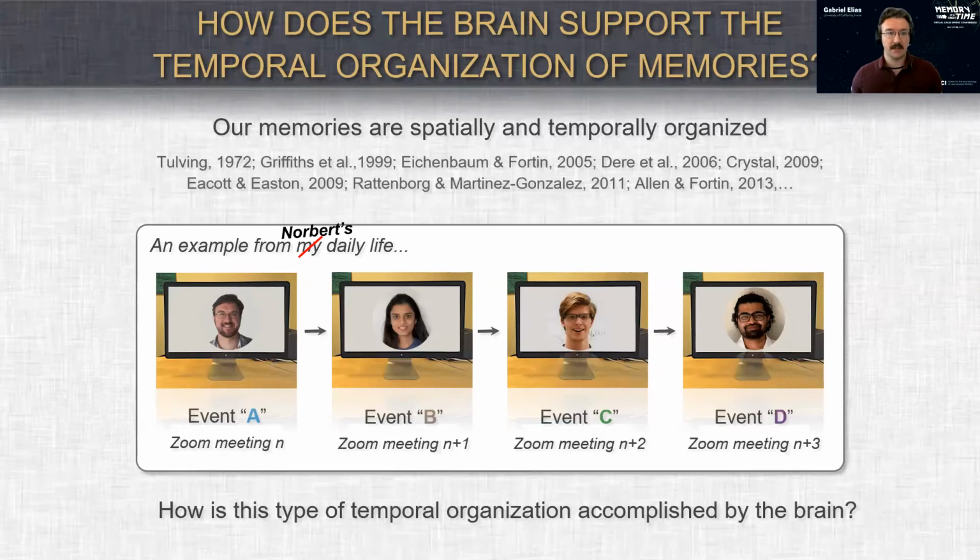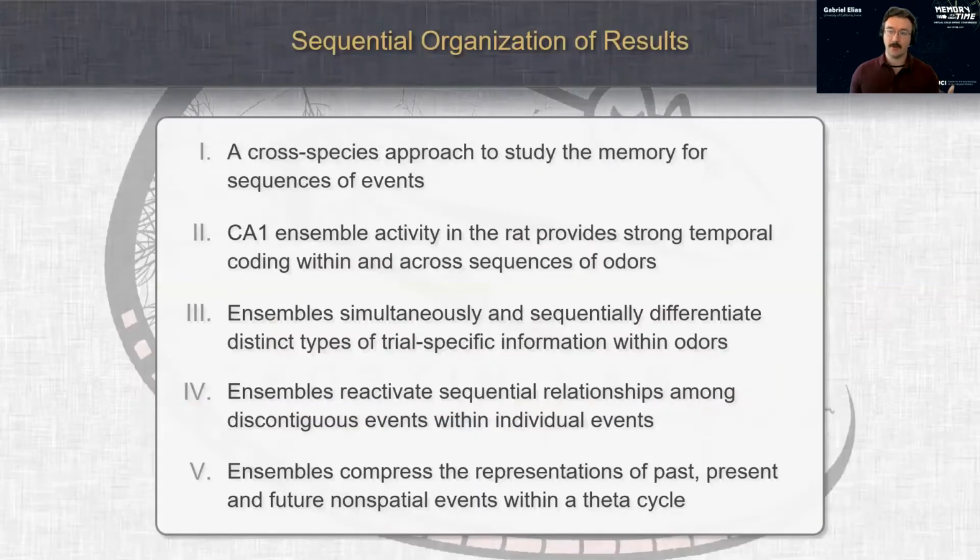So, a quick organization of the results for today. I'm going to talk to you a bit about the approach that we use to do this work. And then I'll talk to you about some temporal coding that we find in CA1 ensembles, how we can identify trial-specific information, how we see sequential reactivation of representational content throughout individual events, and how this information can then be compressed even further down into a theta cycle.